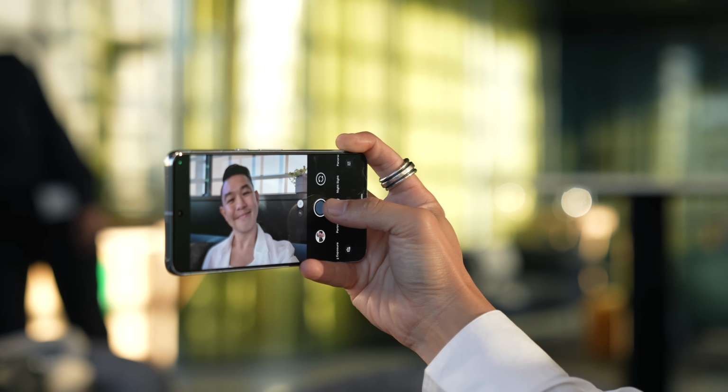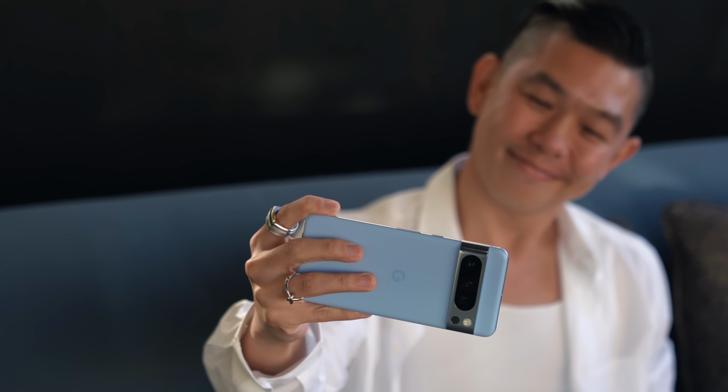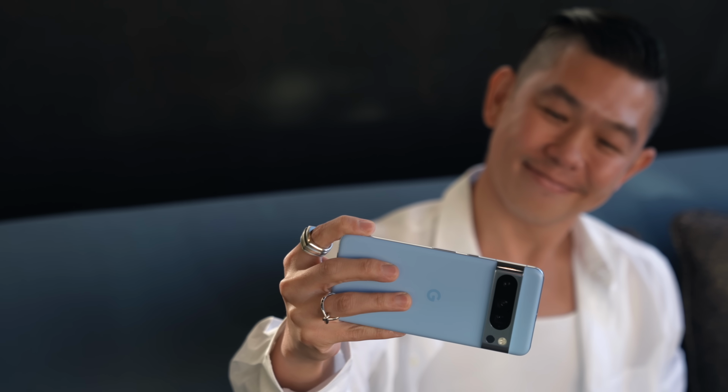Well, what Best Take does is it looks at all of the 5 shots, and for each person, it picks the shot where they look best. It combines those photos together, outputting a shot where all of you look your best.